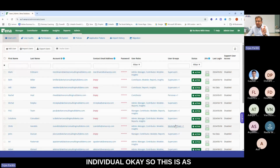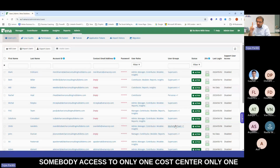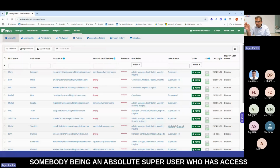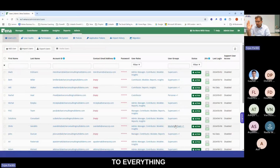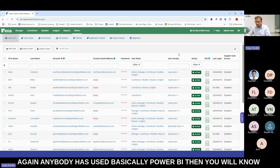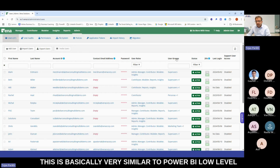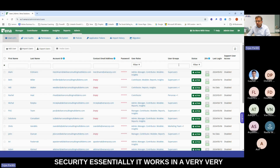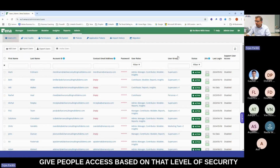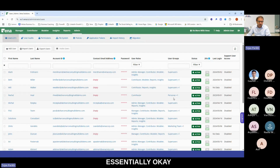Okay. So this is as customizable as you can give somebody access to only one cost center, only one legal entity, okay, and only one currency, for example, to somebody being an absolute super user who has access to everything. So this is a very, very powerful tool. Again, anybody who has used Power BI will know this is very similar to Power BI row level security, essentially. It works in a very, very similar manner: you set up the roles and then you give people access based on that level of security.